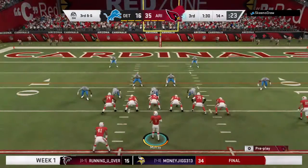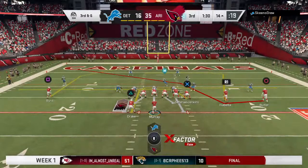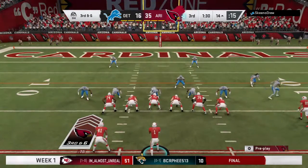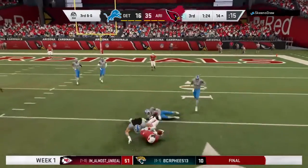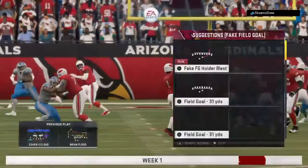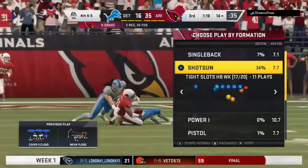On the set. Check back 40. Hey, here we go. Watch the pass. From the gun on third down. Murray. It's complete to Drake. And he'll maybe get back to the line of scrimmage, but no more than that. He'll wind up being stopped for no gain, and it'll lead to a fourth down.